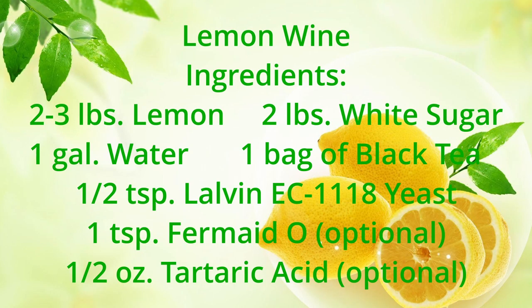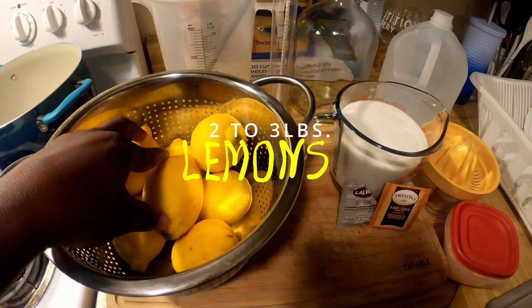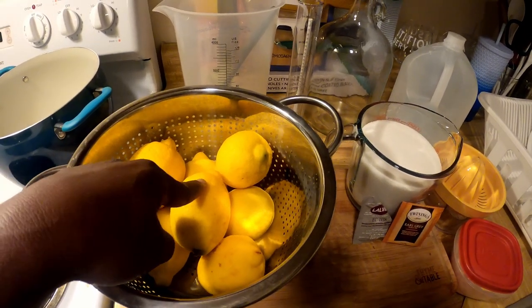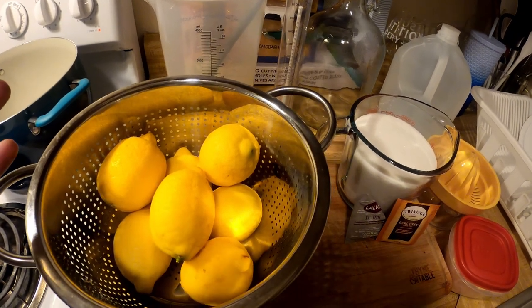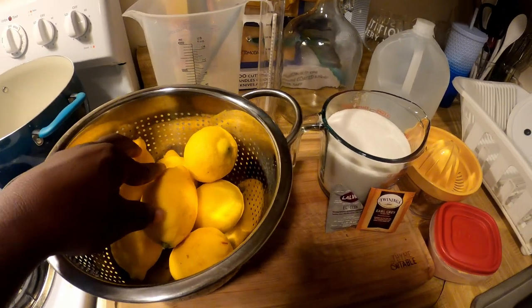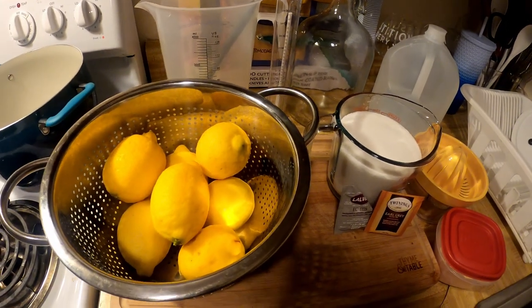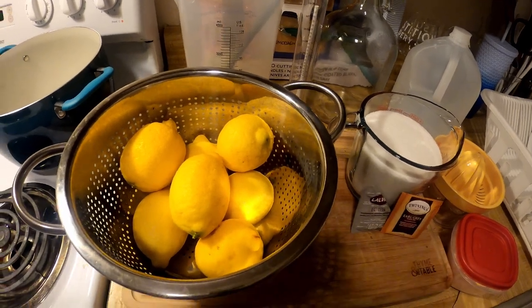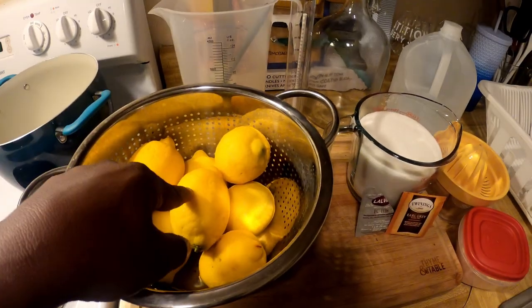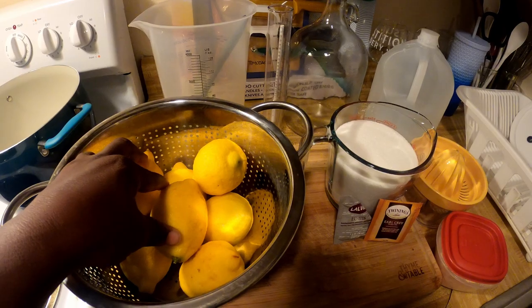Okay, guys, like I was saying, we are gonna go over the ingredients before we go into the process. So I'm gonna use about 2 to 3 pounds of lemons. We're gonna also zest these, and most of the time, when I'm throwing something in secondary, I put the video up in the right hand corner to show y'all basically what you do when you want to add something to secondary or conditioning. But we're going to take all the zest from these lemons and put it in secondary when we get to it.